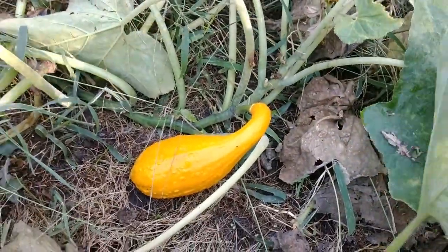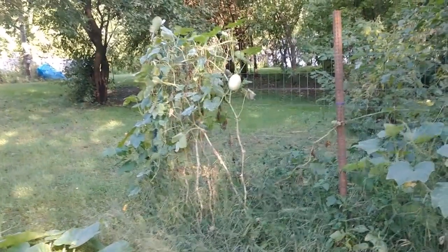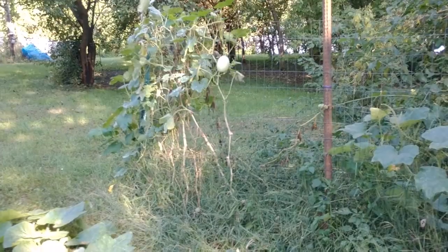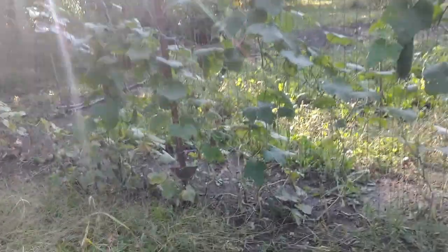There she is. Oh, there's a woolly caterpillar. That is actually supposed to be acorn squash, or not acorn squash, summer squash, and it just decided to start coming on.